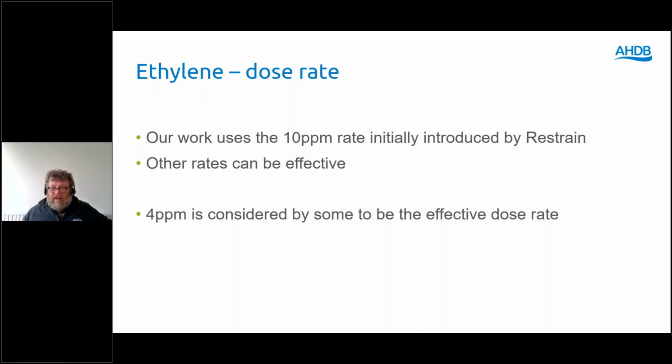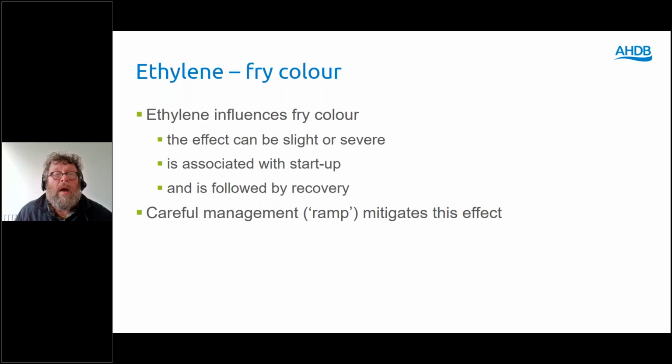Right, the other aspect of ethylene, if we move on to the next slide, please, that gets talked about widely and is well known, is fry color. You've heard Adrian Cunnington already mention fry color issues a moment ago. Ethylene does influence fry color, you can't argue with it. That effect can be slight or severe. It seems always to be associated with the startup of ethylene, that first introduction of ethylene, and is then followed by recovery.